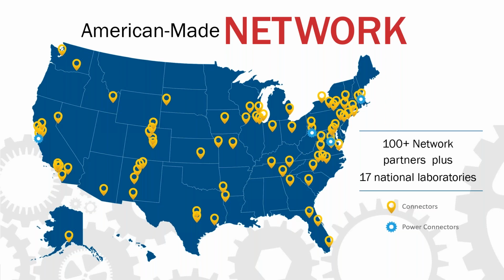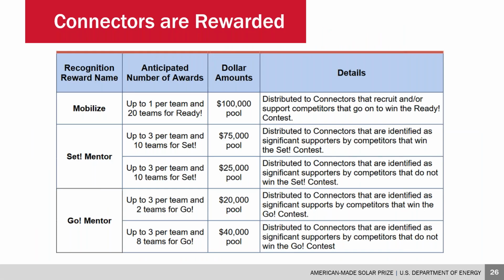The other piece about the network is if you win, we pay connectors to help you. So if you work with a connector, make sure to list them in your submission. For each winner of the Ready contest, we will pay the connector that helped them most $5,000. So this is another way to say, let's partner on this together. I'd love your help. I'm going to put you on my submission, and if I win, you can get a payment from the Solar Prize as a thank you for the work that you put in.